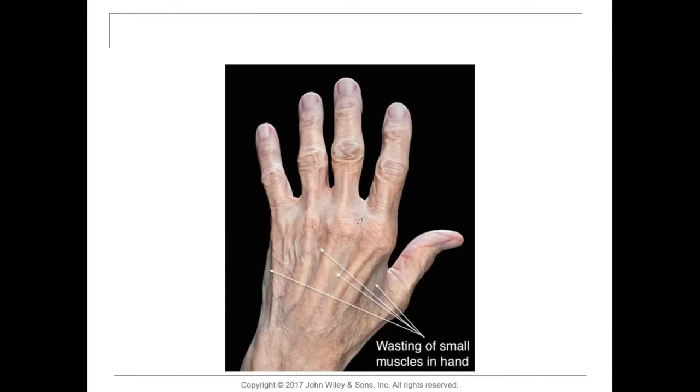When I examine my patients and I shake their hand, I always turn their hand over. I look at the color of the nails. I want to make sure they're nice and pink and not pale and not blue. But I also look at the muscles. I look between the metacarpals because there's supposed to be muscle here. If the muscle is atrophied, we call it sarcopenia.